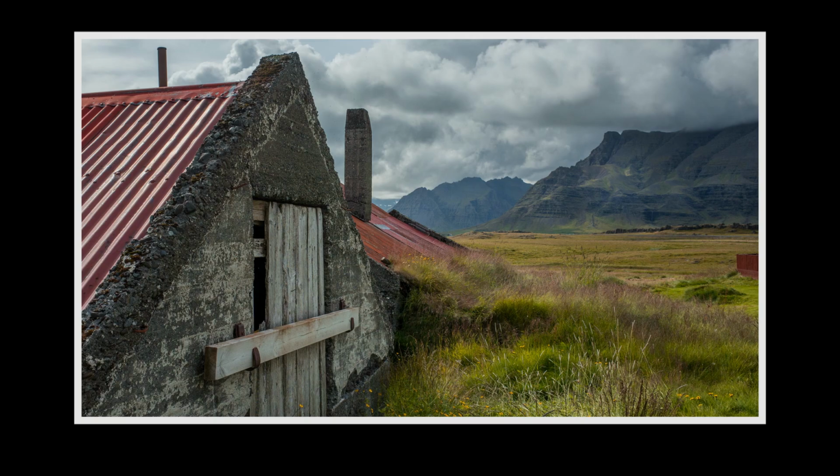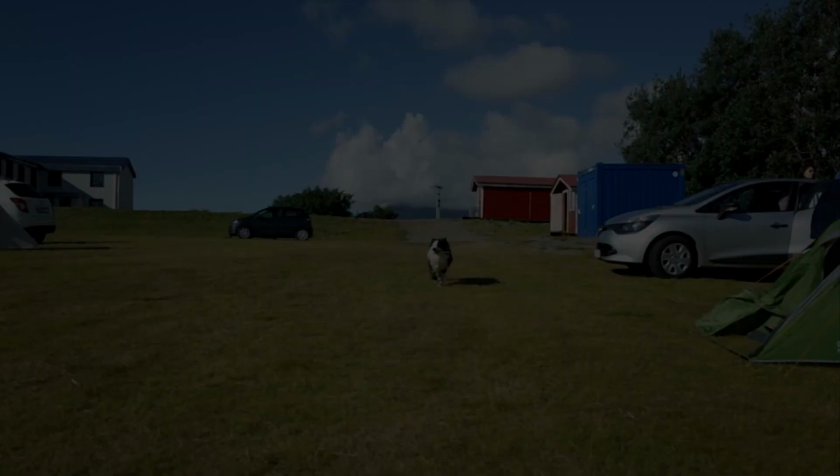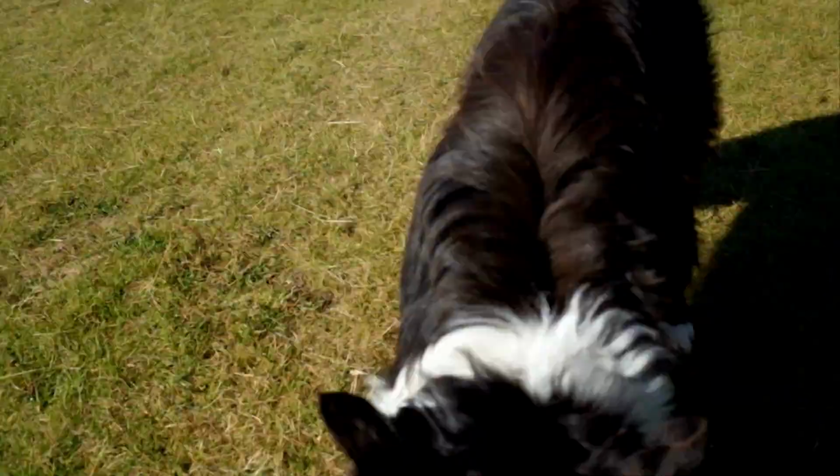Just woken up to a stunning morning here. We're just shy of Svartifoss waterfall, which I've wanted to photograph since I got here. I'm really excited about today. I've got company, sun's out, some porridge on, all is good. I have no idea who this dog belongs to.